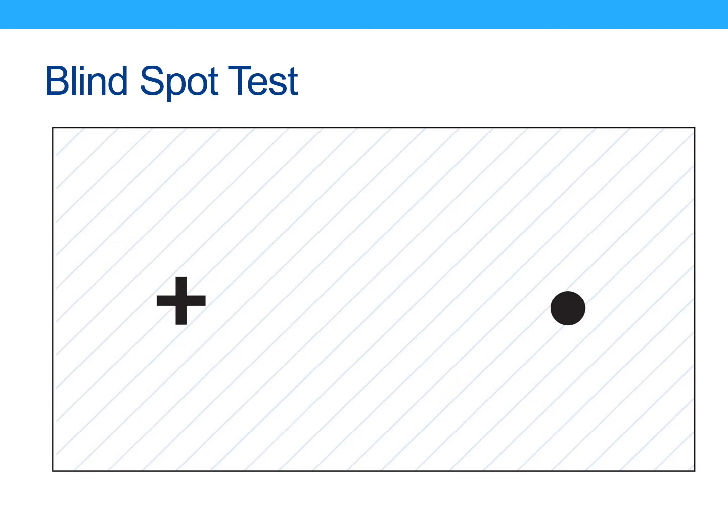So when I talk about a blind spot, I would encourage you all to do this with your book. It's really cool. I don't know if you can actually do it with your computer, but I bet you could. You're going to use your right eye and look at the plus. Bring your face as close to the plus as you can. And as you pull your eye away from that plus sign, at some point that round dot is going to disappear. That's when the optic disc, the area of your eye, would be focused on that dot.